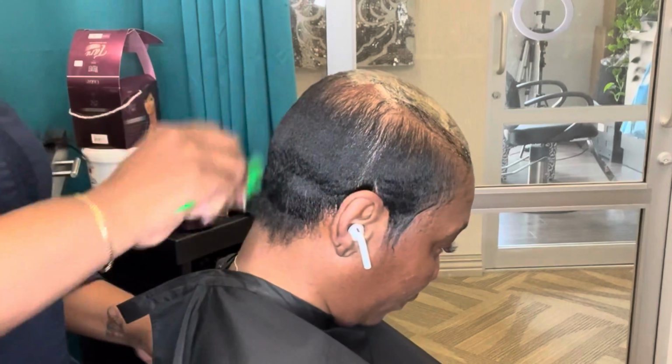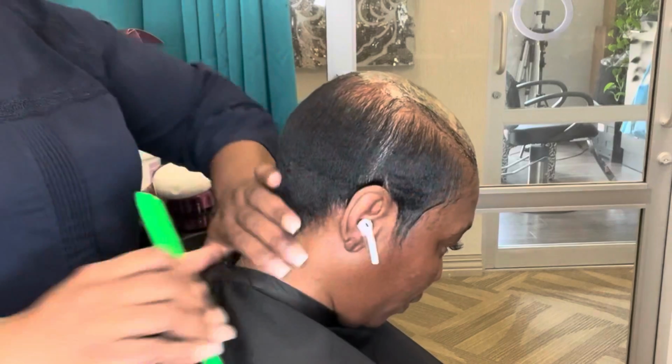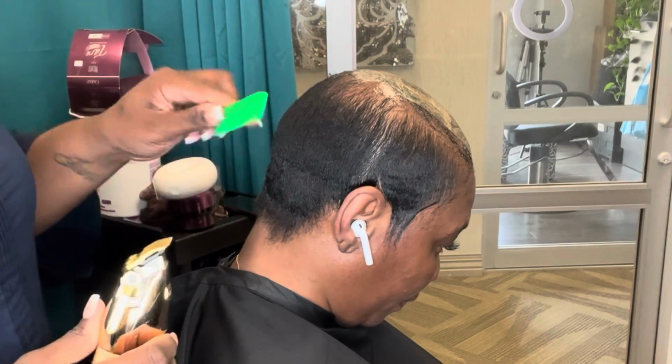So now her hair is dry. She went under the dryer. We did add the silicone base to her area up at the top, so she has a total of 3 layers of protection up there. Now we're going to go through and do our fine tuning, our detailing work.